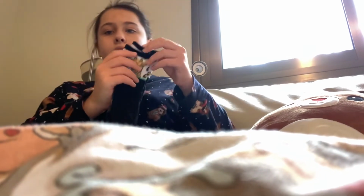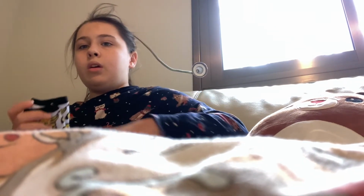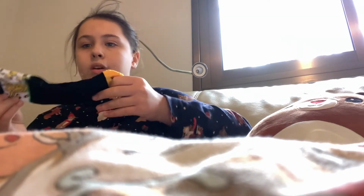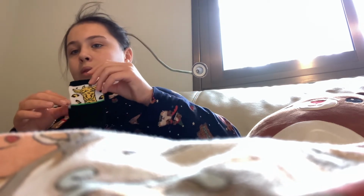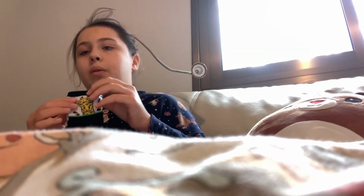Here are the giraffe socks I want to show you. Here's an older dress, it's a little bit cute. They have a little giraffe print on them. This green one is protecting, I don't know for what, just to make him more fancy.